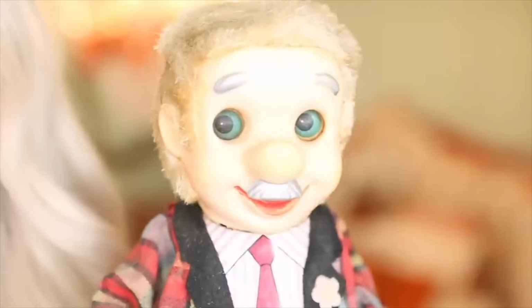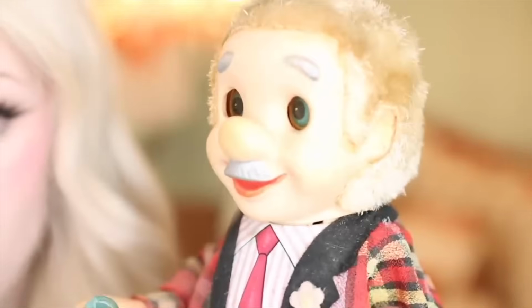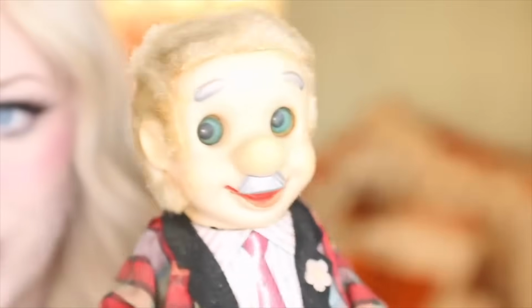Okay, so this is apparently really haunted. I'm gonna show you guys close up what he looks like. Those eyes are so freaky. Look at his little mustache. When I move his eyes, it feels like he's following, kind of like on a mansion headstone, like he's always looking at you.